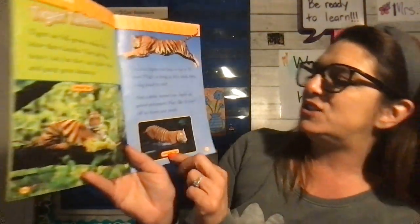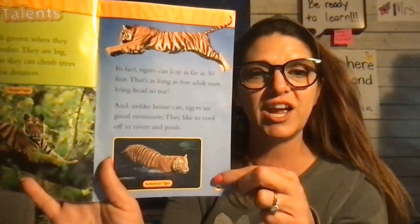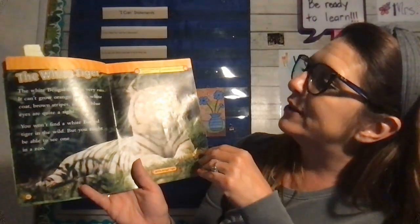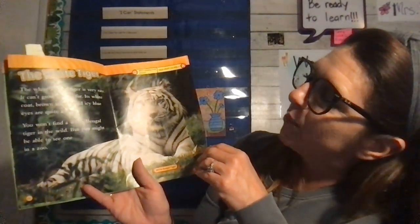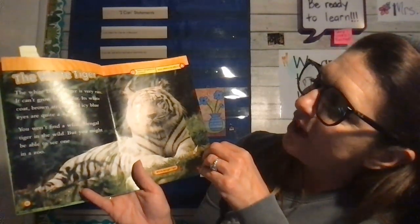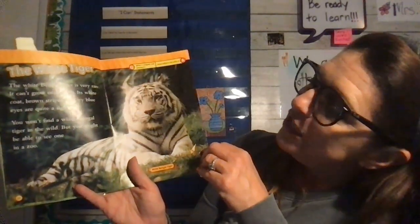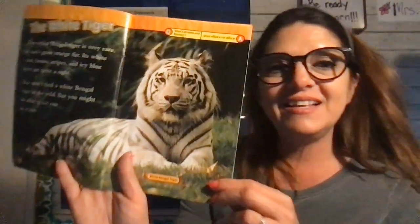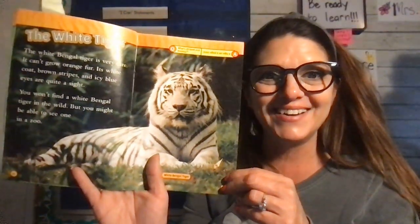And this one is called a Sumatran tiger. That one's different than the Bengal tiger. They probably live in different places, right? The white tiger. Isn't it beautiful? The white Bengal tiger is very rare. It can't grow orange fur. Its white coat, brown stripes, and icy blue eyes are quite a sight. You won't find a white Bengal tiger in the wild, but you might be able to see one in a zoo. And this is a white Bengal tiger right here. Isn't it gorgeous?